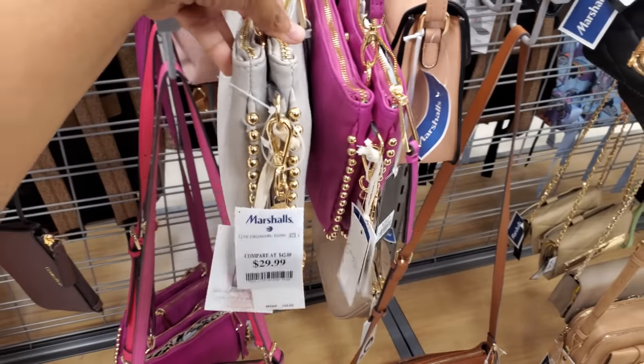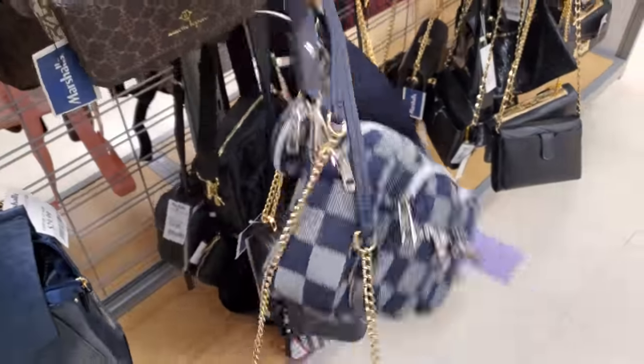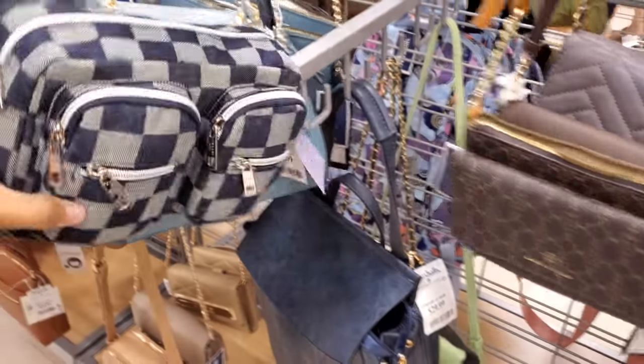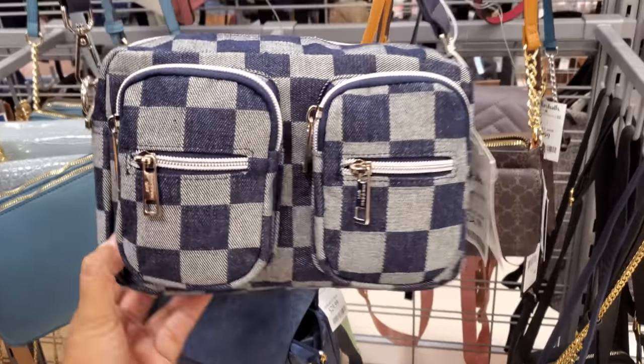Plenty of Jessica. We've seen these for $30. Now this one I spotted down here. Oh, it's by Madden Girl. Let me bring it up. Oh, I'm not bending. Okay, here's what it looks like. Can you grab that? Oh, I got it. Just hold it up for me. Okay. It is a denim, a checkered for $25. And again, you get that little pouch on top and then a pretty thick strap. I know a lot of people love the thick strap.